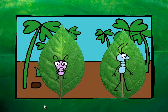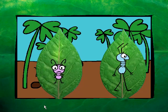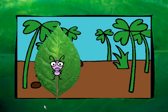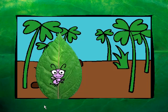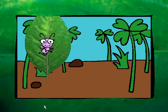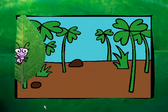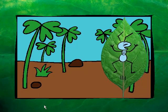Ooh, sometimes I get so mad because I can't fly. Everybody says I'm too little, but I don't care. Today I am going to fly. Princess Dot, what a surprise to see you here. Well, here I go. Today I am going to try. Today I am going to fly. Yay, Princess Dot, look at you.